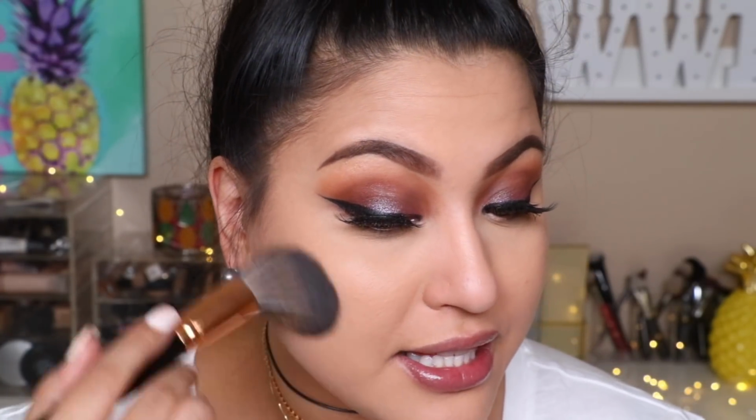It's not too cakey. Okay, so now after setting my face, I can still see that the sponge side is a little bit more flawless, but I will say after setting it with the Laura Mercier, the side with the brush doesn't look as bad and it doesn't look as cakey. It's probably just because the foundation just kind of settled.